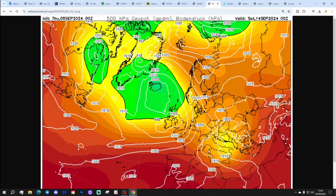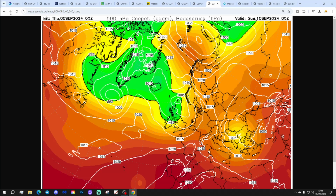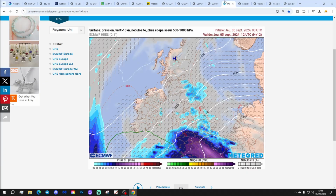With further low pressure coming in off the Atlantic, there'll be more bouts of wet weather as well, and those temperatures look really quite suppressed. So all models are in agreement with next week to be not only very unsettled, but certainly around the middle part of the week, actually quite cold.